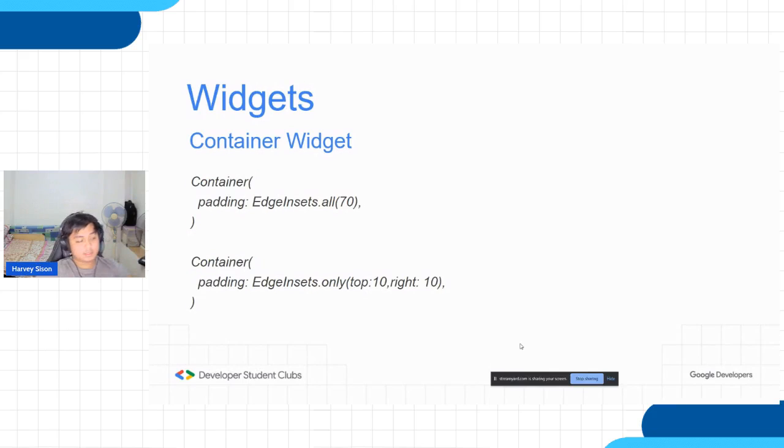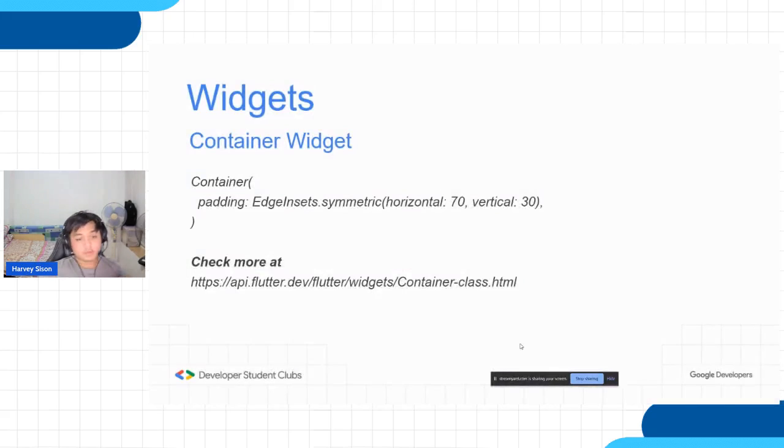The same is the case for padding, but to give you the point, padding is space within the container. So I'm adding 70 pixels on all sides inside the container, or in another case you're adding top and right pixels inside the container. Next is symmetrical as well. For more details, you go to the widgets container class.